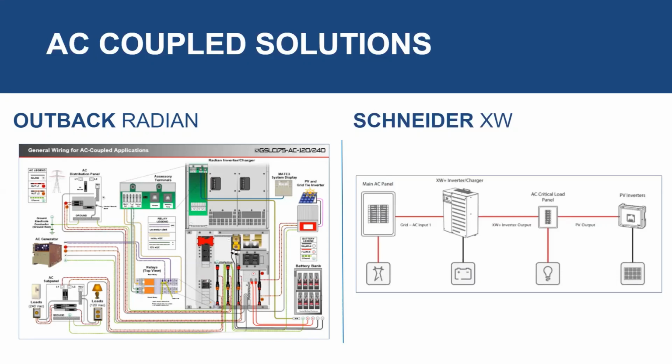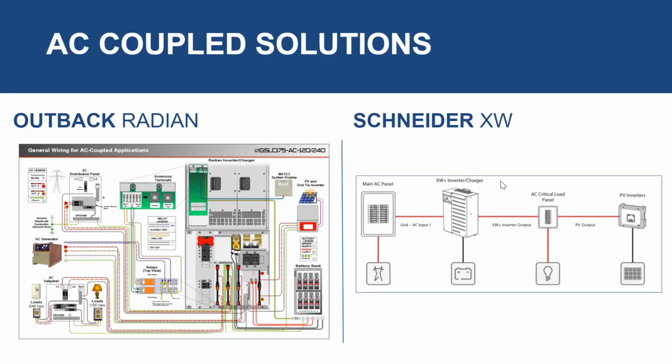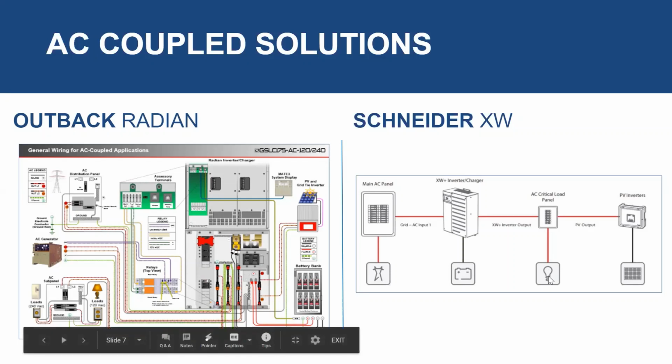Similarly, we got the Schneider XW. These are both historically off-grid solutions, but they absolutely work as grid tie options with a grid tie inverter. This is a little bit more of a bare bones diagram compared to a wiring diagram. We start with our PV and our PV inverter landing on a critical load panel, which is going to feed our critical loads with alternating current. Then we have our XW inverter.